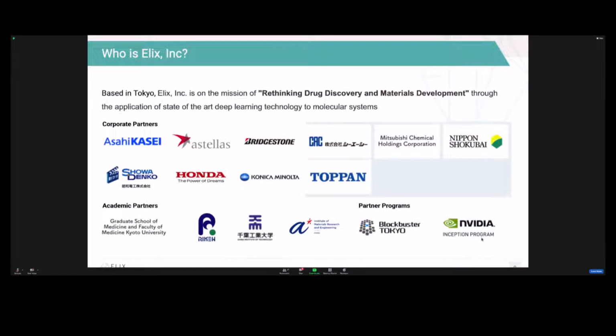And through all of these engagements we've had with our partners, we've really developed an internal expertise related to artificial intelligence and molecular systems. And as part of that, have built internal tools to help us address the challenges and meet the opportunities that are available in this field right now. And so it's our goal with Elix Discovery to take the tools that we use inside of Elix and put them into the hands of chemists so that they can use them inside of the lab.